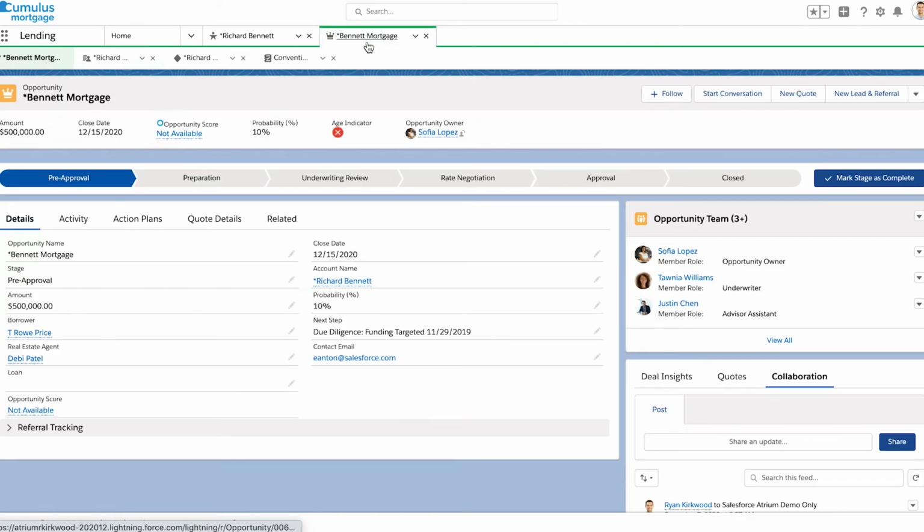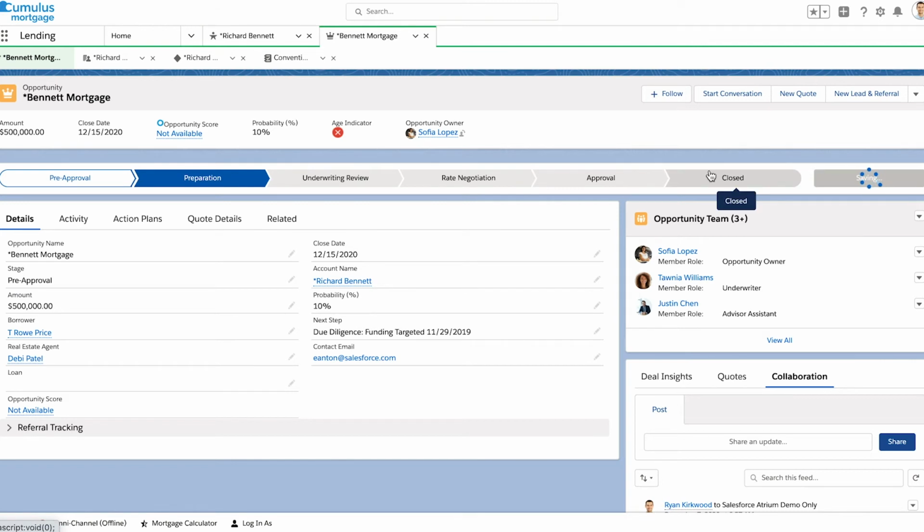So this is where the next phase of things will be kicked off, that an alert can be sent off to various parties. Hey, we have a new loan to keep an eye on, and we're going to mark this into the preparation stage because we're starting to gather documents. Richard has been kicked off into our point of sale system, and we're going to let him go ahead and submit his W-2s, his driver's license, and things of that nature.